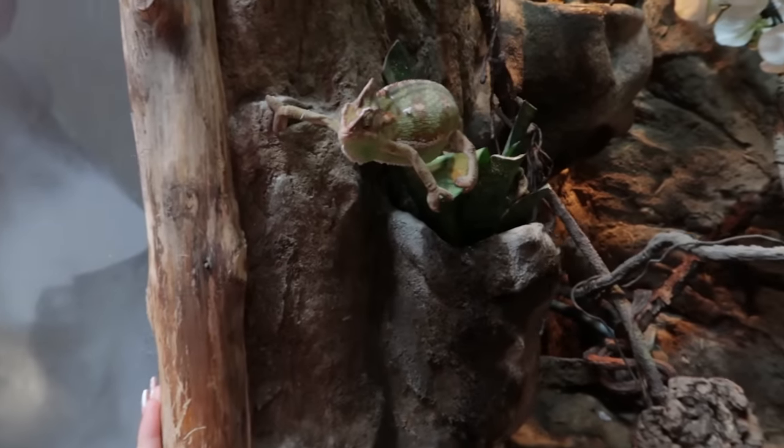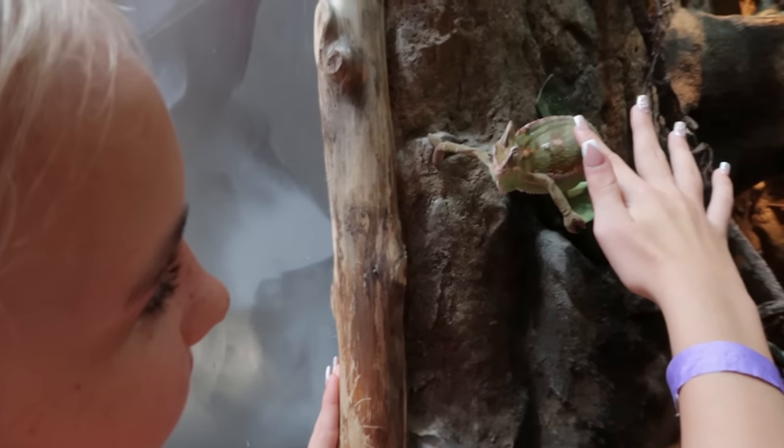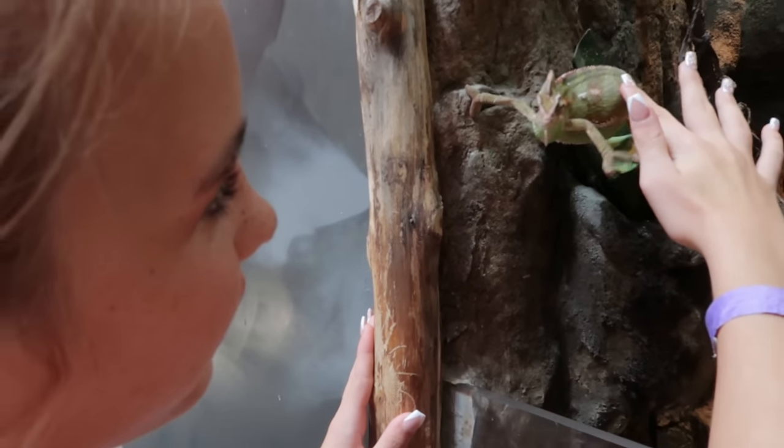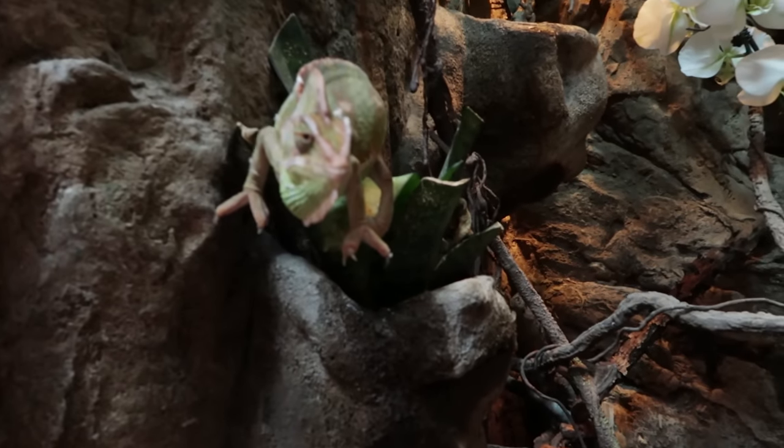Guys, you need to touch it. What are you doing? He's like, do you want a piece of me? He's gonna jump out and jump on your face and bite your nose. Oh, look at his eyeballs. Look. He scares me. The googly eyes. It reminds you of Ringo.